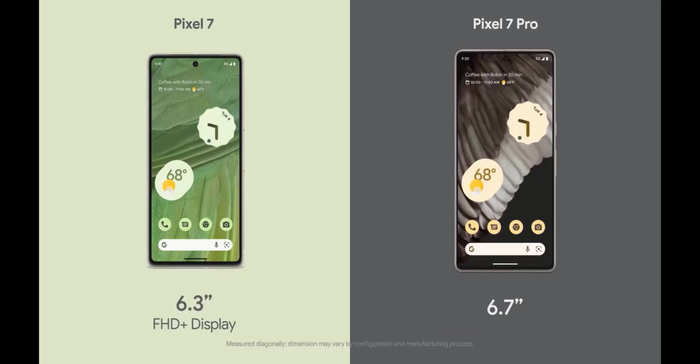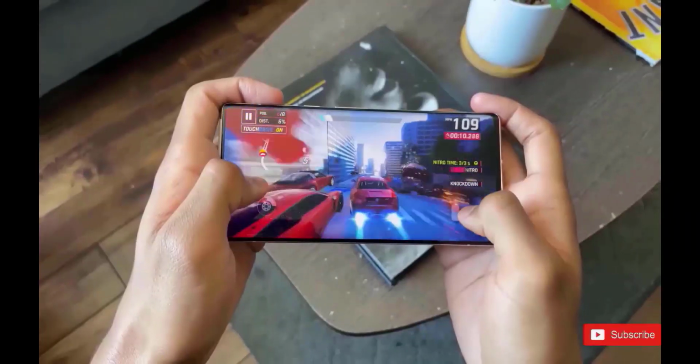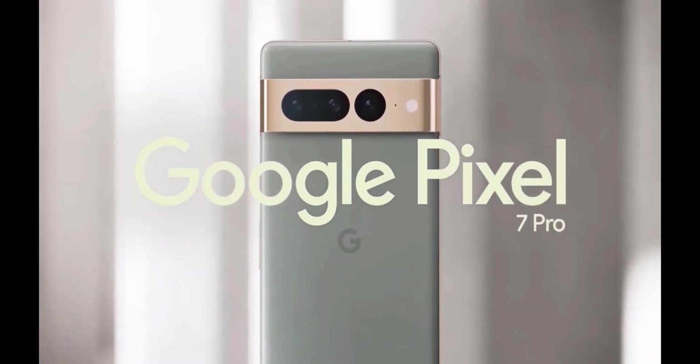The Pixel 7 and 7 Pro are the first phones to be powered by Google's second generation Tensor chip. If we pull up a quick Geekbench on the Pixel 7s, you can see that Tensor Gen 2 is very much neck and neck with Samsung's S22 Ultra in CPU performance.